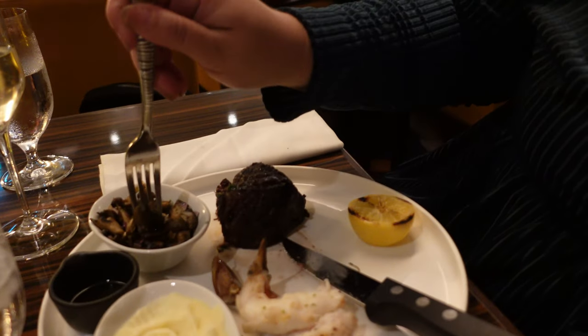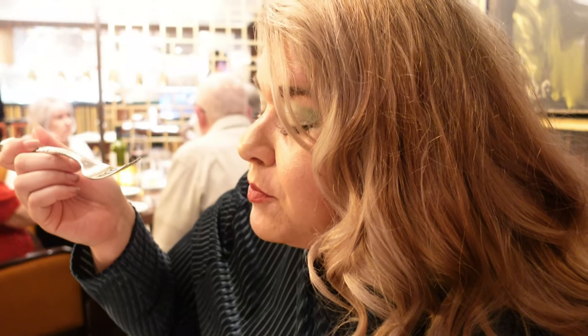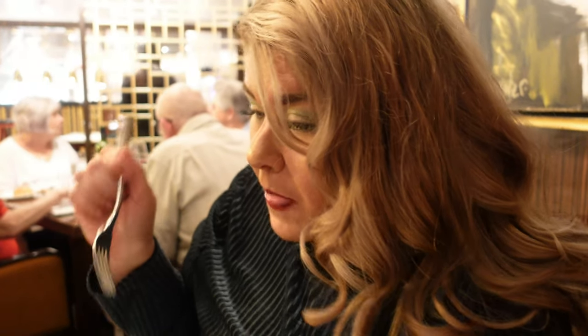So I love mushrooms. And Tim's not too much of a fan, so any chance I can get mushrooms. Sorry. The mushrooms are so good. They're just sauteed mushrooms, which are just so delicious to me. I'm so excited to just finish the rest of this and then get to dessert. Alright.